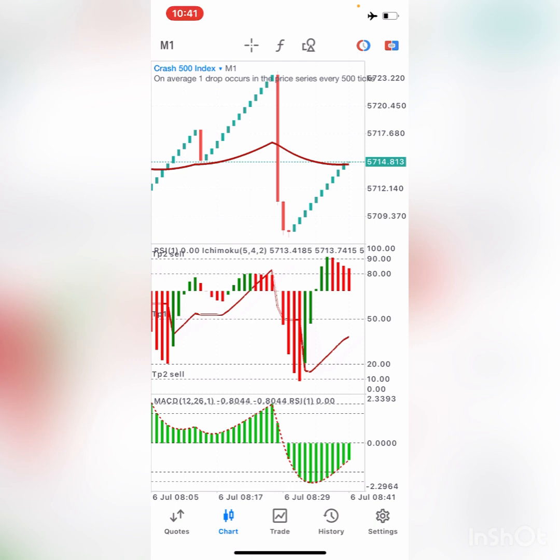Today I want to give you guys a strategy that can easily double your account when trading Boom and Crash, right? This strategy can easily double your account because it is 99% accurate, right? So we're going to be targeting close to 5 to 10 candlesticks per entry.